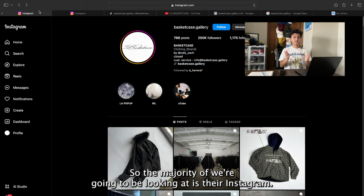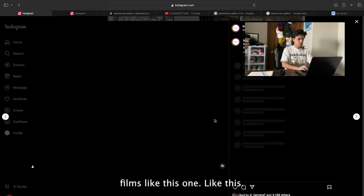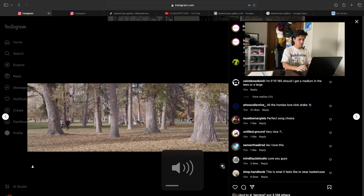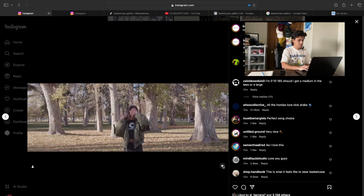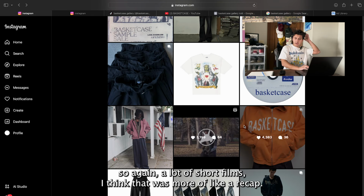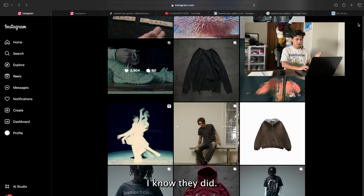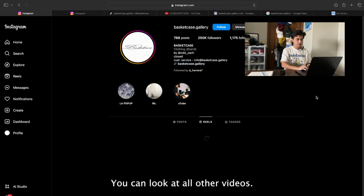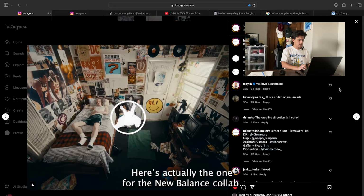The majority of what we're going to be looking at is their Instagram. As I previously alluded to, they do a ton of these short films like this one. Again, a lot of short films. I think that one is more like a recap. They do other ones that are more like pre the actual drop itself. If you go into the reels, you can look at a lot of their videos. They generally do one for just about each collection. Here's the one for the New Balance collab.